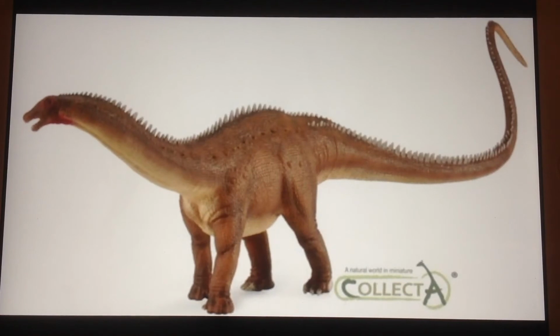Next up, we have a rather surprising figure of a Brontosaurus. Now, for a long time, a lot of people, even paleontologists, thought that Brontosaurus and Apatosaurus were the same dinosaur, until research in early 2015 concluded that they were different dinosaurs. And it took about 3 years for companies to finally make an accurate Brontosaurus figure. Here we have it. This figure looks fantastic.